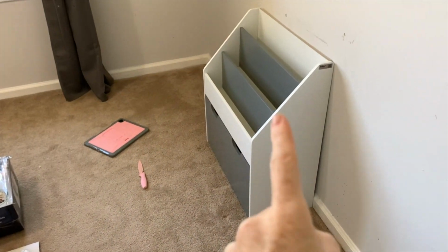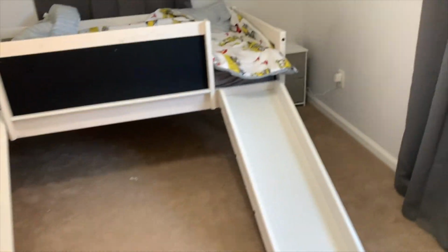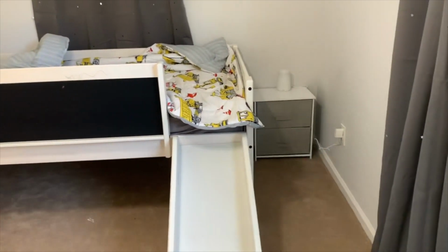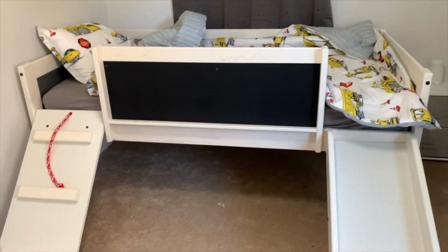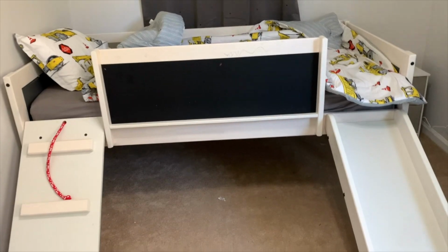Now, that's all we have in here: his bookshelf, toy box, his bed, of course, and his nightstand. We just put together the basics so he could sleep in here on his own for the last few days, and it's been going pretty well.